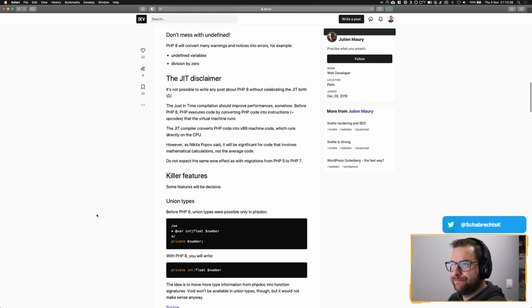So JIT. It's not possible to write any post about PHP 8 without celebrating the JIT birth. Just-in-time compilation should improve performance somehow. Before PHP 8, PHP executes code by converting it into instructions, opcodes, that the virtual machine wants. Now the JIT compiler converts PHP code into x86 machine code, which runs directly on the CPU. However, as Nikita Popov said, it will be significant for code that involves mathematical calculations, not the average code.